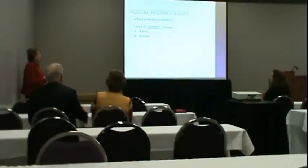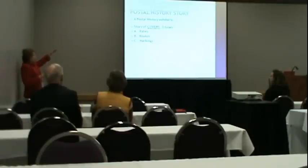Routes is how did it get from A to B. And C is markings. Now, in a postal history exhibit, you can show all these three elements on your one cover, but you have to figure out what your focus is. Are you talking about the rates, the routes, or the markings? Whichever one you're focusing on is your primary, and then you can talk about the other two underneath.